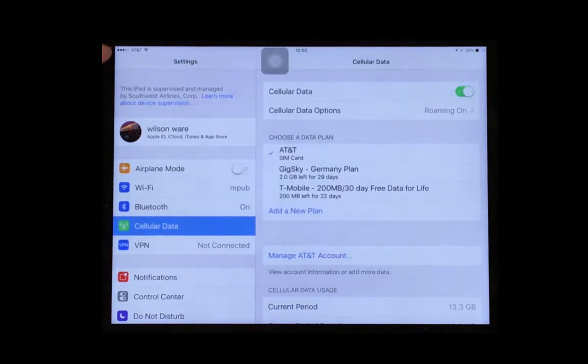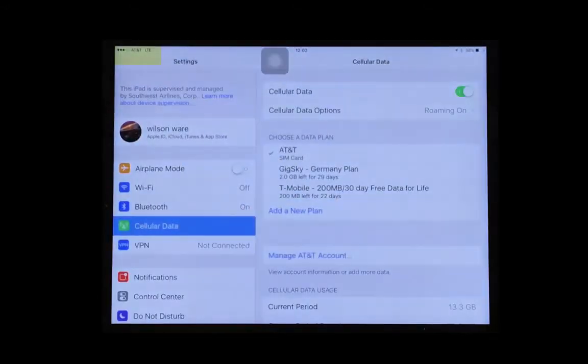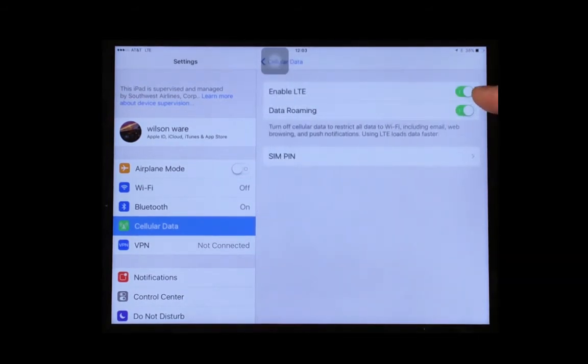You'll see that up at the top it says AT&T and there's a Wi-Fi signal there. If I turn off the Wi-Fi signal, I should see LTE. If you only see 4G, make sure you go to the cellular data options and make sure that LTE is turned on. If it is turned on and you only see 4G up here, you can go to My Mobile 365 and fill out a form about no LTE and we'll ship you a new card.